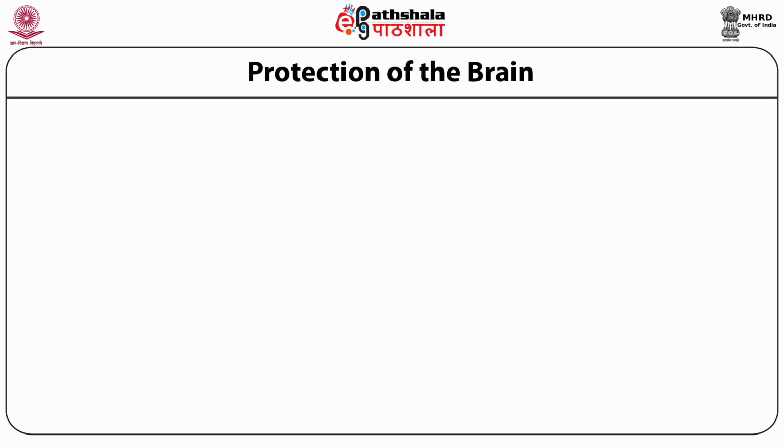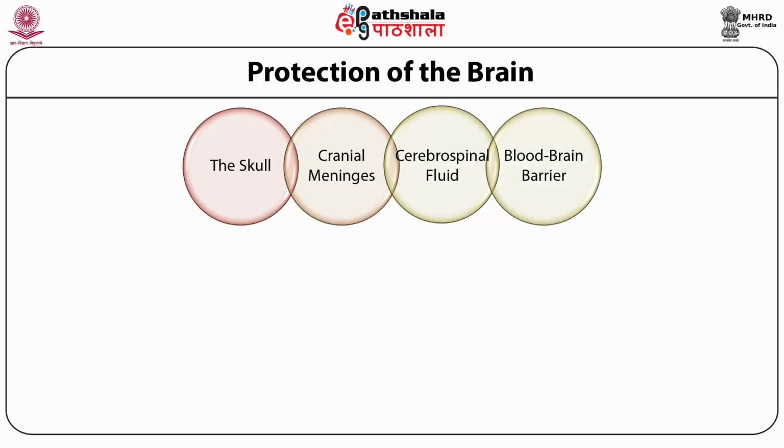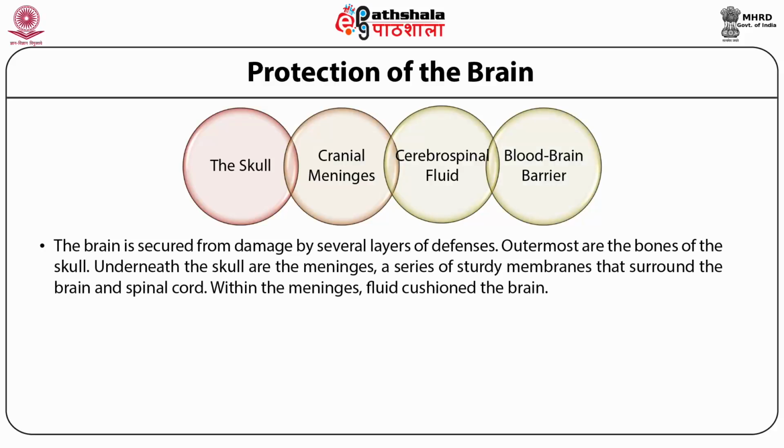Protection of the brain. There are many layers of protection in the brain. These are the skull, cranial meninges, cerebrospinal fluid, and blood-brain barrier. The brain is secured from damage by several layers of defenses. The outermost are the bones of the skull. Underneath the skull are meninges, a series of sturdy membranes that surround the brain and spinal cord. Within the meninges, fluid cushions the brain.